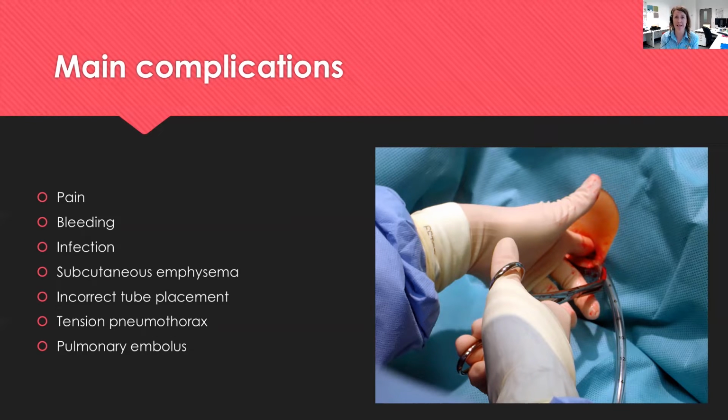It could be that the drain is malpositioned, so it's not in the right spot. It could be that the incision site is really large and you've got a much smaller drain in it, so air is tracking around the outside of the tube itself and up into the subcutaneous tissues. So really be aware of subcutaneous emphysema.